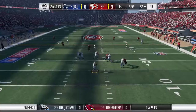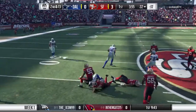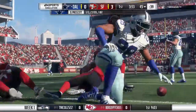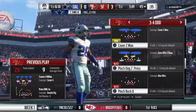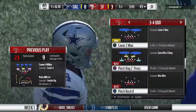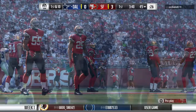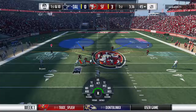Out of the gun, here's Prescott. This one complete to Charles Sims, and he's able to get this one up to the 45-yard line. 23 yards on the play. I know most of the time when the ball's in the air, you're thinking wide receiver, tight end, but running backs can be a big part of any passing offense nowadays.